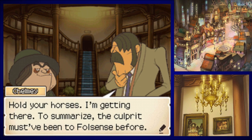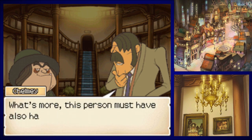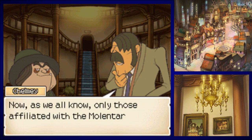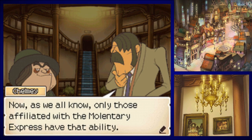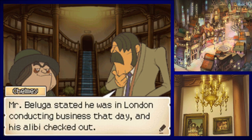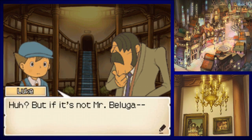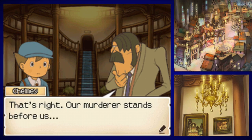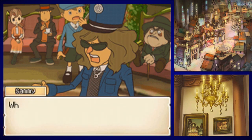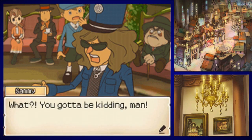To summarize, the culprit must have been to the town before. What's more, this person must have also had the ability to travel freely between here and London. Now, as we all know, only those affiliated with the Voluntary Express have that ability. And now all eyes turned on Mr. Beluga, eh? Well, turn them back. Mr. Beluga stated he was in London conducting business that day, and his alibi checked out. Huh? But if it's not Mr. Beluga... That's right. Our murderer stands before us. And his name is Send Me Thunder! And the thunder, and the lightning, what? You gotta be kidding, man!